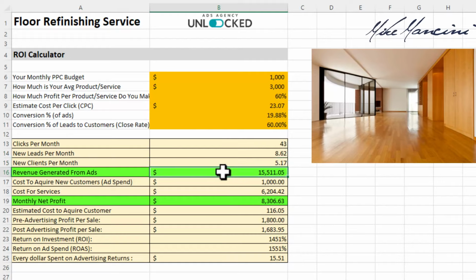Here's about how much they generate just from one of their campaigns. Their cost to acquire new customers is $1,000. This is what they pay for their costs, so they make a profit of $8,300. So for every dollar they spend, they make about an average of $15.51 back. So you can see the return on investment, the return on ad spend. I'm not going to walk you through all of the numbers on everyone, but I want to show you some of the reasons why we love these companies. They invest $1,000, they make $8,300.